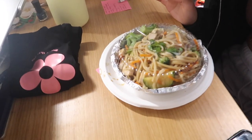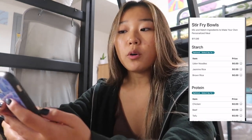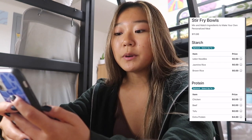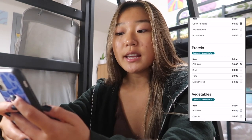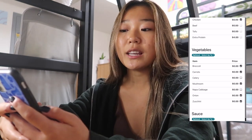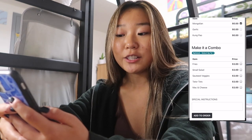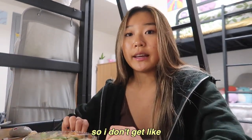This is my dinner. Oh my god, I am so excited to eat this. It is a stir fry. The UTK place I was talking about, you could technically order online. They have like a bunch of stuff on here. What I got is this stir fry bowl. You could choose like noodles, rice, whatever, and then your meat. I got chicken. What I added was broccoli, carrots, mushroom, onion, and zucchini. I literally got everything except for celery and cabbage. And then I got Mongolian and no extra side. That is my order. I try to switch it every time though so I don't get sick of it.